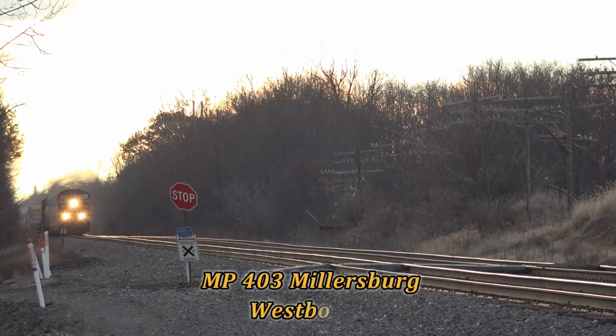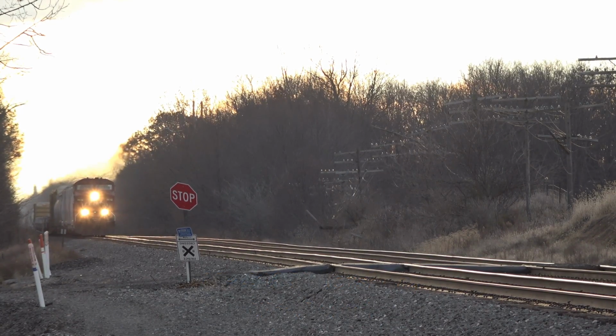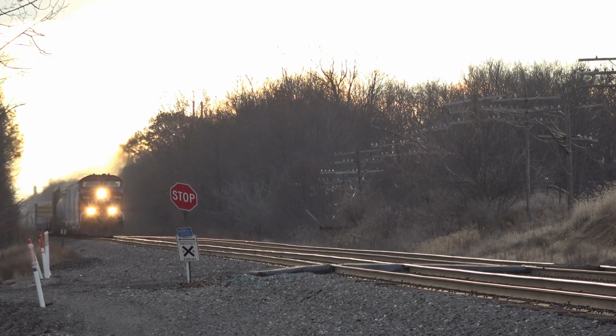Millersburg is the last small town before Goshen brings a much more urban feel to the railroad. Just before sunrise, this westbound Canadian Pacific trackage rights train interrupts the calm with the roar of their arrival.